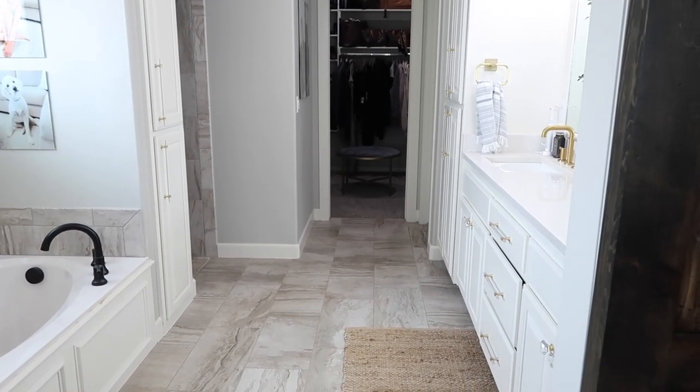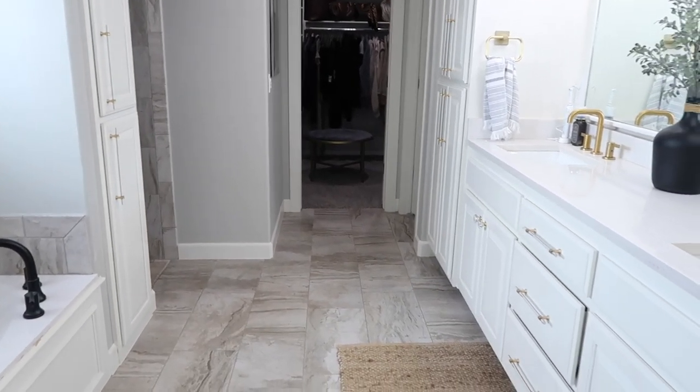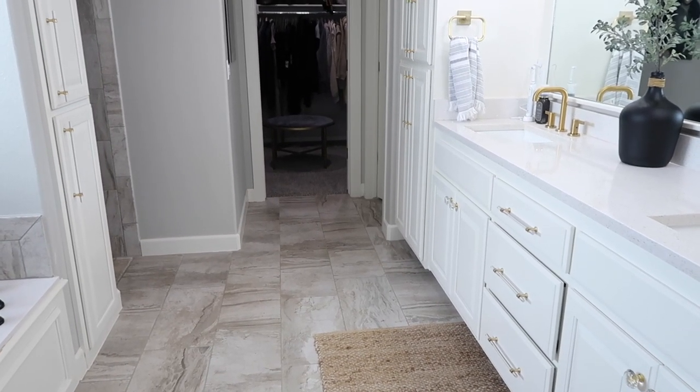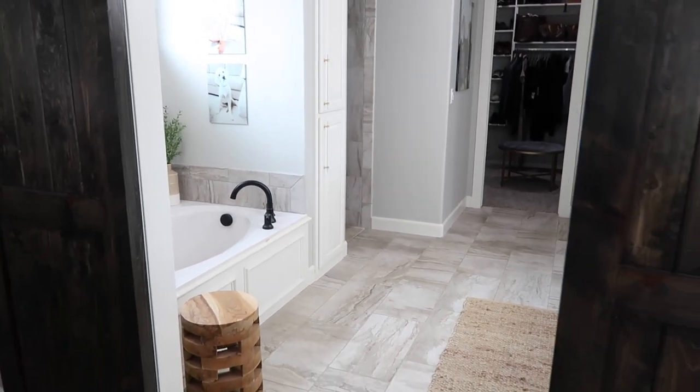So at my last house with my closet not attached, I kept my underwear and bras and all that in a drawer in our bathroom. I know it sounds crazy, but try it. You will thank me. It's so nice to have that stuff in there with you.